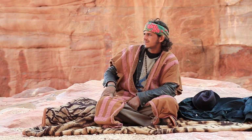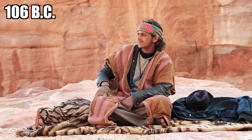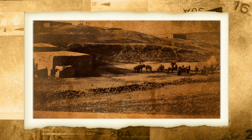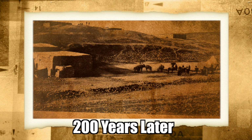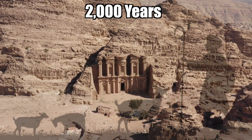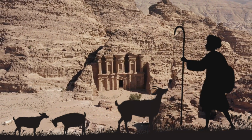Unfortunately, the Nabateans were usurped by the Romans around 106 BC. Then the Romans themselves abandoned the desert outpost about 200 years later. For the next 2,000 years, Petra was home to nomadic tribes of goat herders.